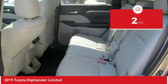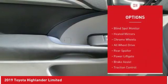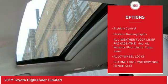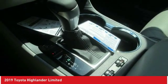This vehicle has less than 100 miles. Here are some of this vehicle's great options: blind spot monitor, heated mirrors, chrome wheels, all-wheel drive, rear spoiler, power lift gate, brake assist, traction control, stability control, daytime running lights.